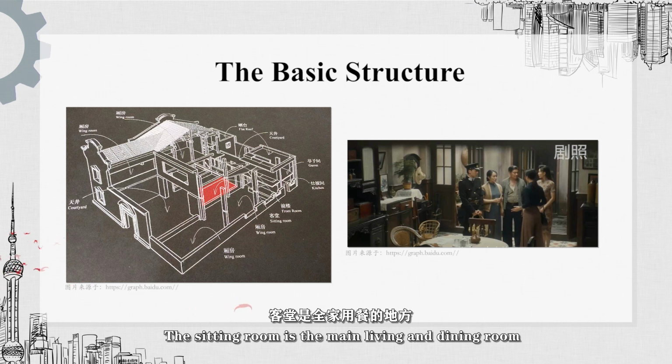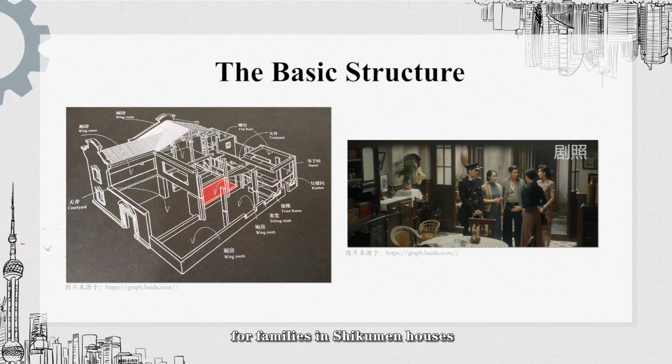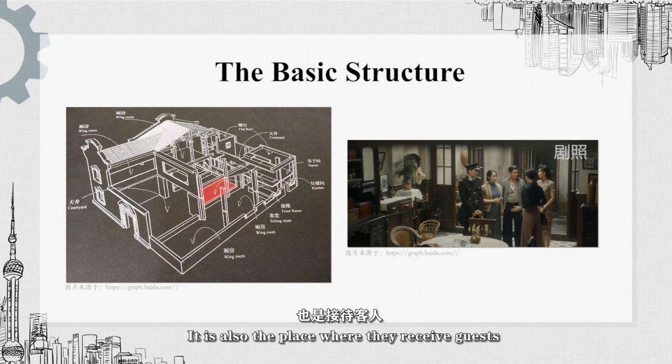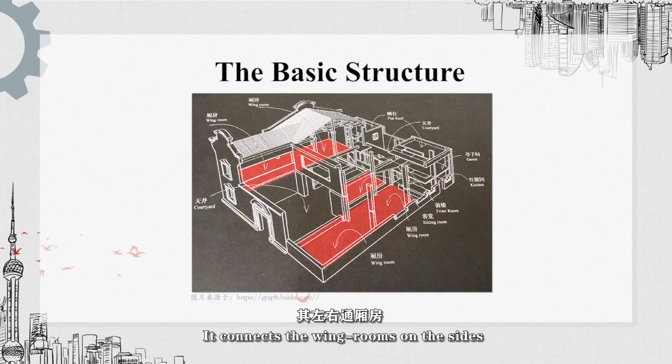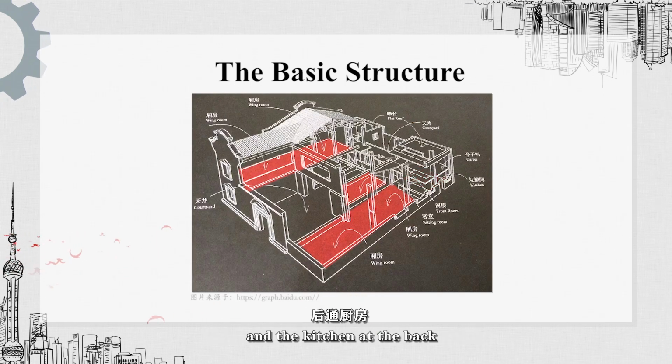The sitting room is the main living and dining room for families in Shikumen houses. It is also the place where they receive guests and have family activities. It connects the wing rooms on sides and the kitchen at the back.